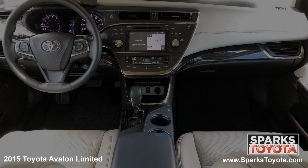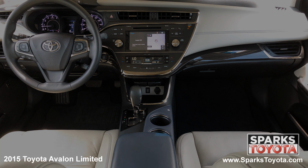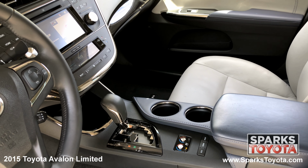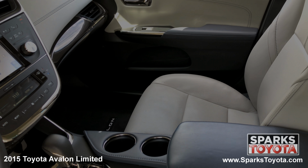The front of this cabin is well appointed with nice leatherette and chrome accents. Drivers will be comfortable in the power adjustable heated and cooled leather seating with memory. You also have a large console with storage, plenty of cup holders, and a power outlet. This Avalon is also equipped with a garage door opener, lock and glove box, and a push button start.